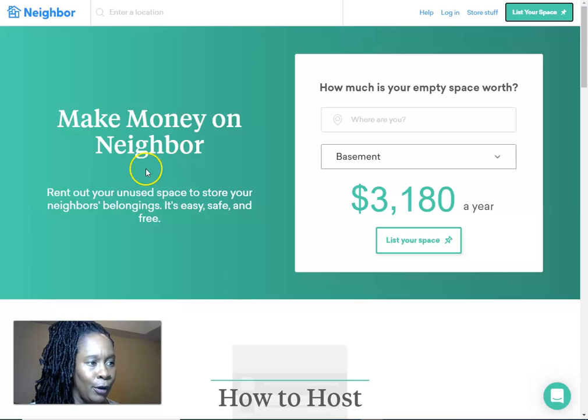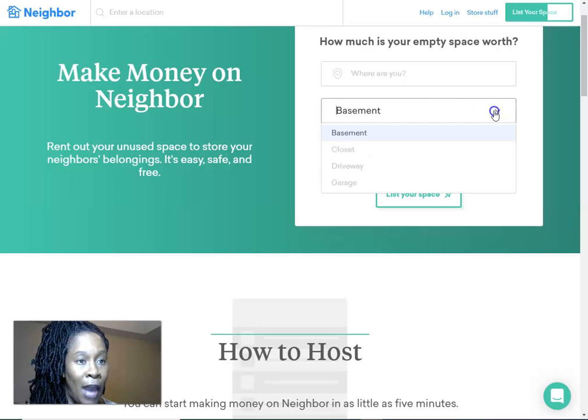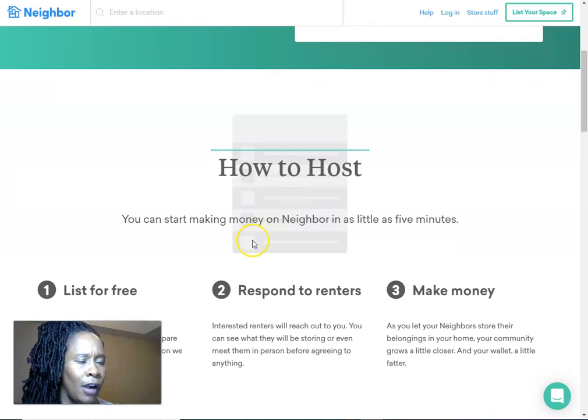So make money on Neighbor. Rent out your unused space to store your neighbor's belongings. It's easy and it's safe and it's free. So you go here and you could put, if you have a basement, a closet, a driveway, or garage. I saw on the commercial, this particular home had an extra RV parking, so they allowed their neighbor who was parking their boat and car on the street to park in their unused RV parking spot. So they offered him the opportunity to park there, and now they're making money on the space that they weren't even using, right? So how to host, you can start making money on Neighbor in as little as 5 minutes.